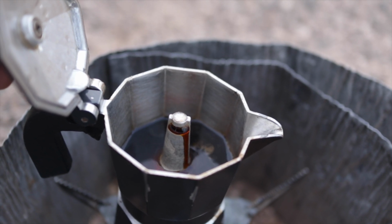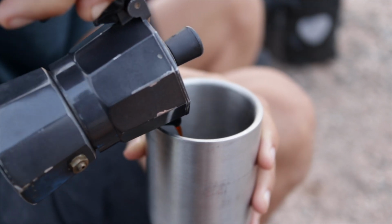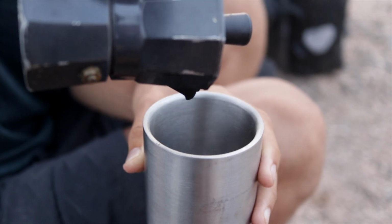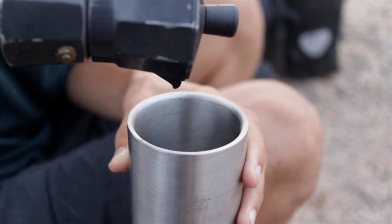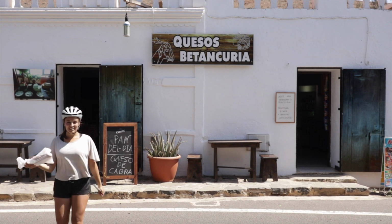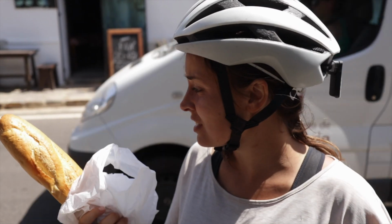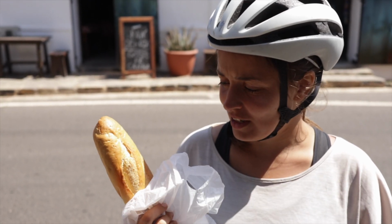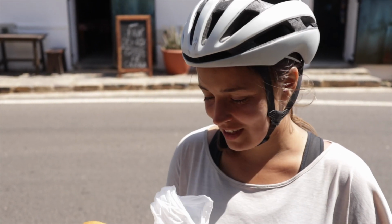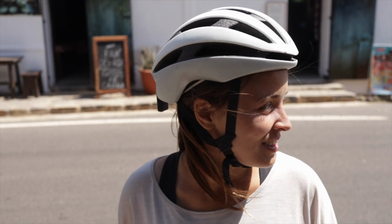Nearly coffee time. Oh yes. Every last drop. I really didn't realize when I got the bag. You got plastic? Yeah. Sorry. But I can use it for something else. You can use it for trash. It's nice bread. 58 cents. Nice. Yeah. And we can sit down there. There's a pedestrian road.